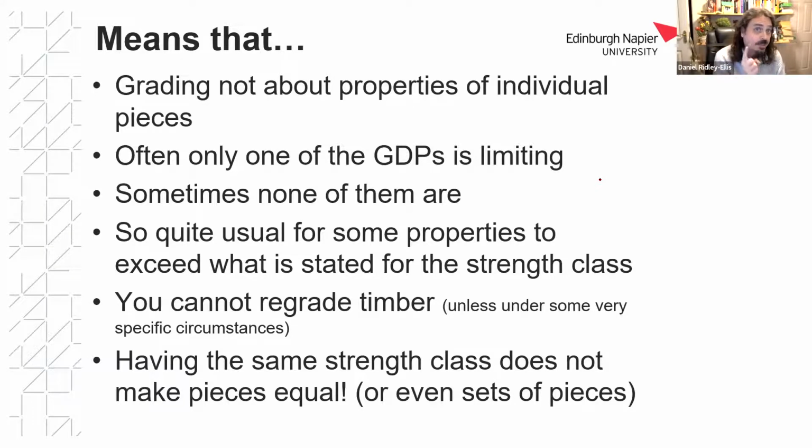So any individual piece of wood can correctly belong to any grade. It all depends on how good its friends are. If it has a lot of good friends, it goes into a high grade. If it has a lot of bad friends, it goes into a bad grade.